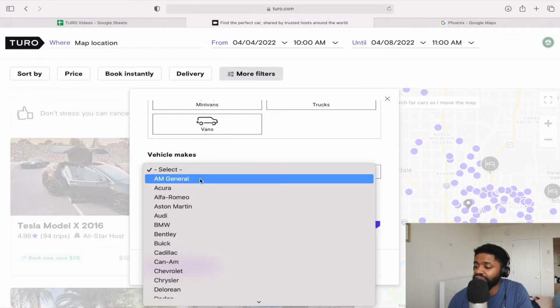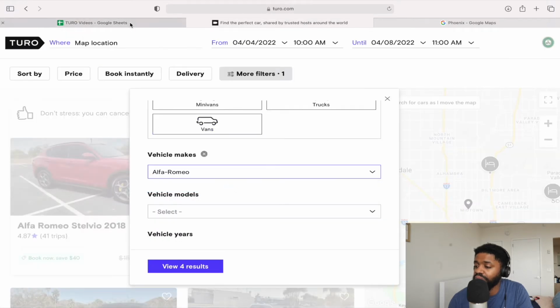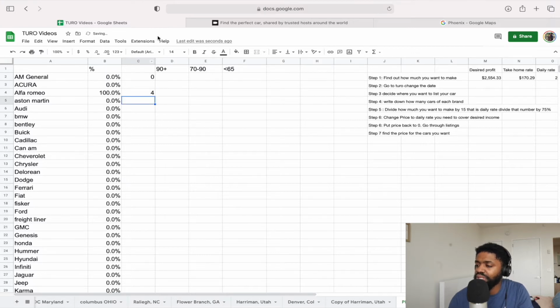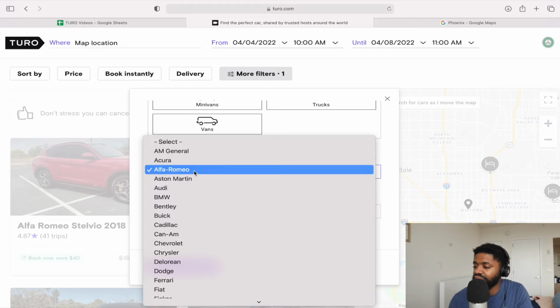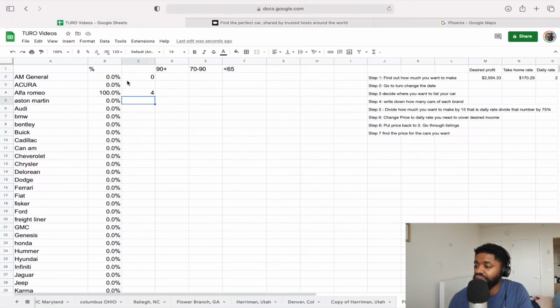So first I'm going to go to AM General. It says 0, so I would put 0 here. Alfa Romeo is 4. Wow, there are 4 Alfa Romeos. I think I skipped one. And then there's the Acura, which I probably skipped. I did. There's 11 Acuras in this area. So 11. And I'm going to go down and do all the rest of the cars.